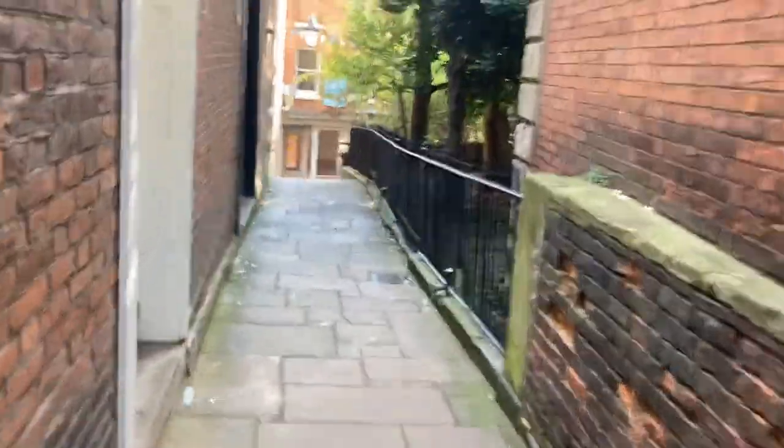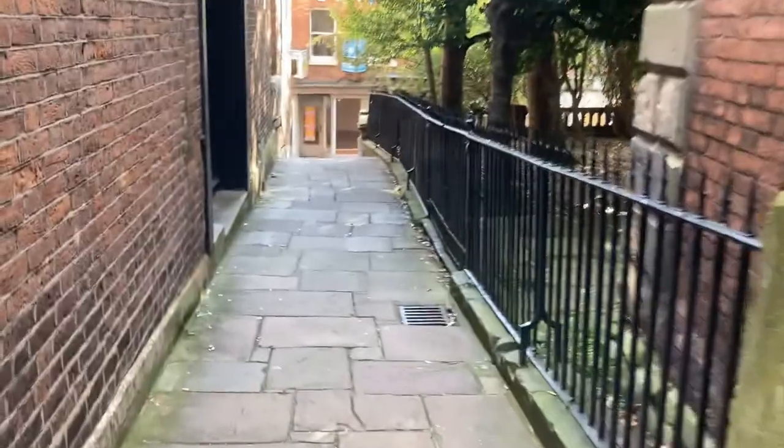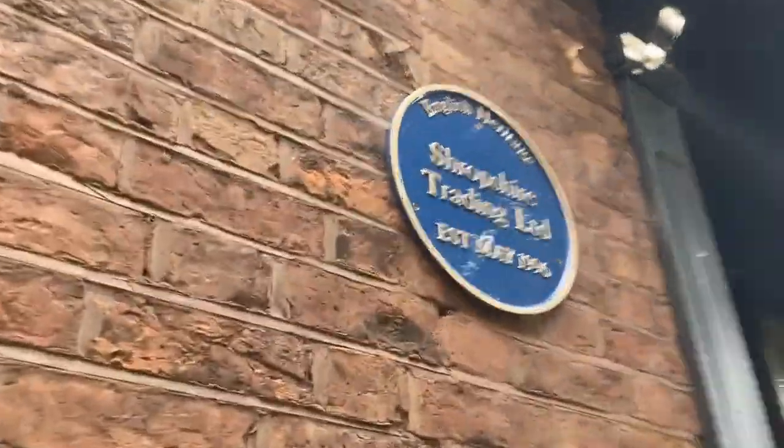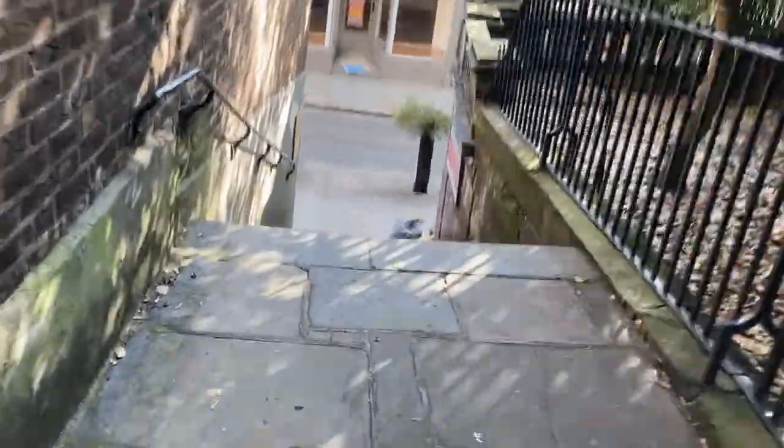Place everywhere looks like the staircase next to the house in The Exorcist as well. We've got Shropshire Trading Limited. 1996, better remember. Okay, we're going to attempt some stairs again.